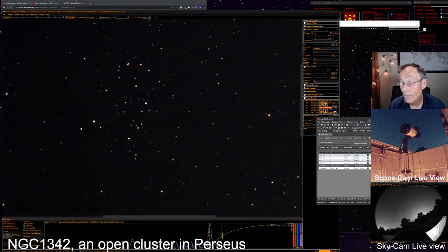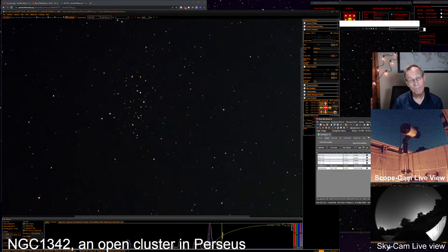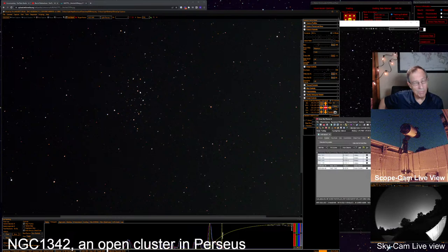NGC 1342. So these stars are traveling together as a group. What's the difference between a cluster and a galaxy? Well, you have clusters that are in galaxies like the Milky Way. The Milky Way is 100 light years across. This cluster might be made up of stars that are maybe only, who knows, 4 light years across or something.